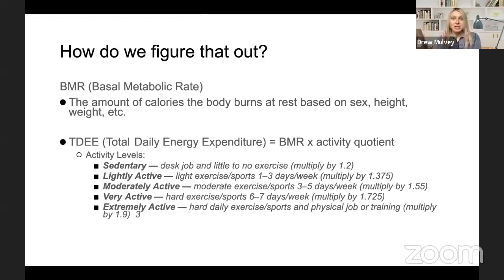Now that is just the amount of calories that your body needs at rest, doing absolutely nothing, being a couch potato. But most of us are not just doing that. So actually, most of us, we're female athletes. So we are certainly not doing that. And we need a lot more energy in to expend energy out.